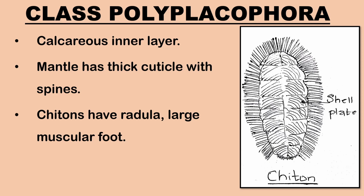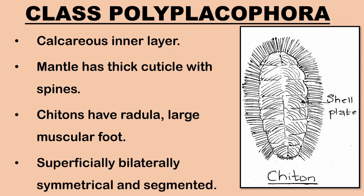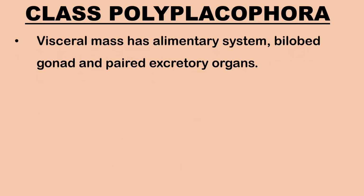Chitons have a radula and a large muscular foot on the ventral side. Chiton belongs to class Polyplacophora, which are superficially bilaterally symmetrical and segmented. Internally, there is no segmentation. Visceral mass has a long looped alimentary system, bilobed gonad, and paired excretory organs.